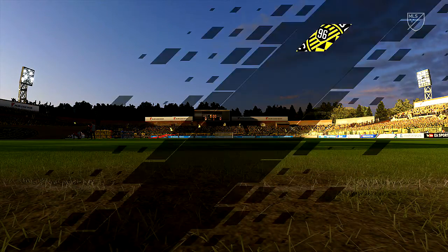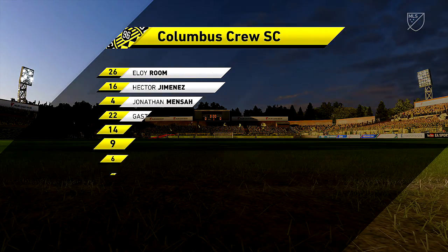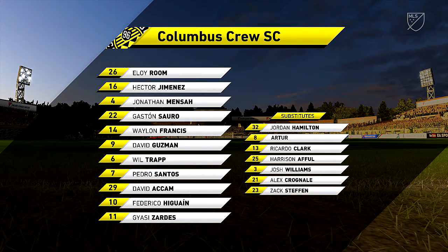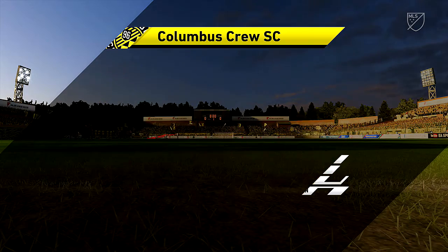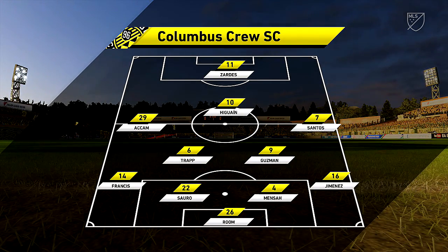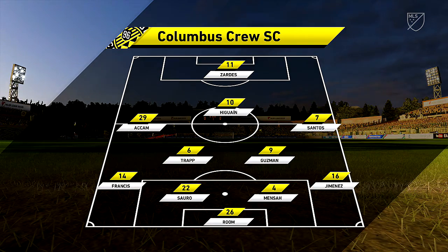And here it is, the starting 11 for the home side today. The system that we think they're going to go with is 4-5-1. That one striker will need a bit of support. Yeah, you do not want him to be left isolated. Otherwise, this formation will not work.